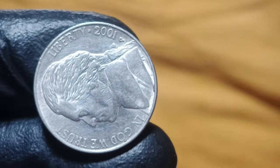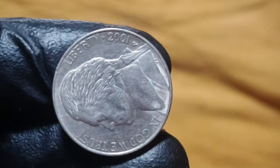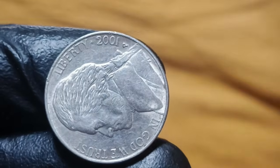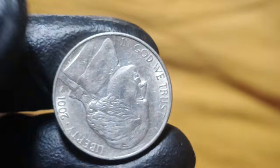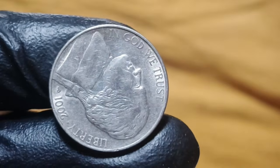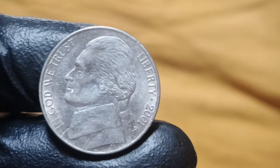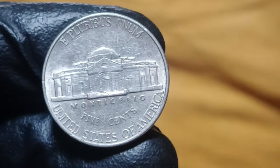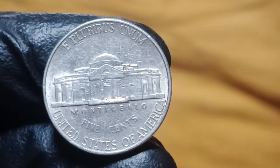There were also off-center strikes, broad strikes, and full-step Monticello variants. Those rare nickels where every line on Monticello steps is crisply visible. Normally, circulation wear erases those lines, but a full-step example in pristine mint state can skyrocket in value. Now imagine combining that perfect strike with a double-die error, a lustrous finish, and an untouched condition straight from a bank roll. That's where the price soars beyond comprehension.